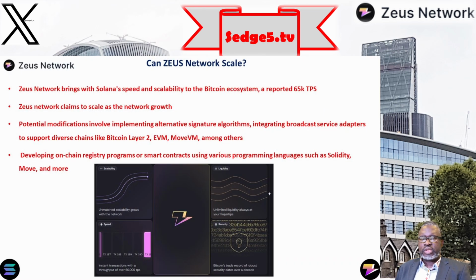Zeus Network brings with it Solana speed and scalability to the Bitcoin ecosystem, and here we are talking of the much trumpeted 65K TPS. Let's not debate what those 65K TPS are for at the moment. We know in reality it's between 8 to 10,000 TPS. The 65K TPS may or may not include some transactions that have got nothing to do with actual transactions. Let's just leave it at that.